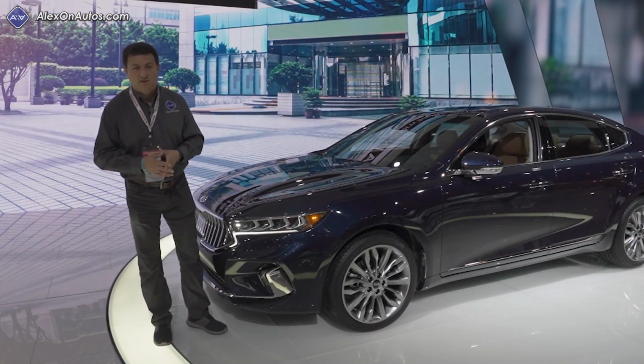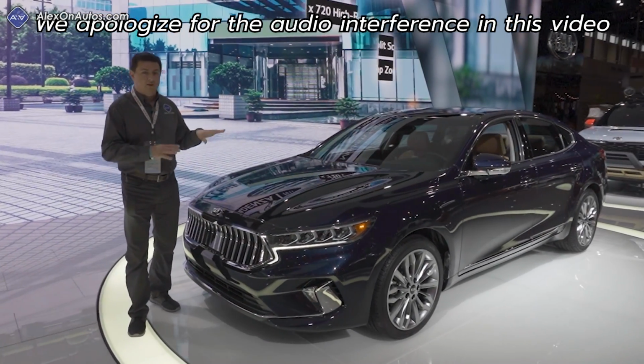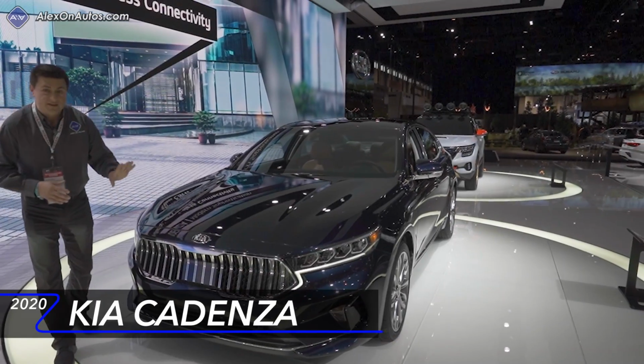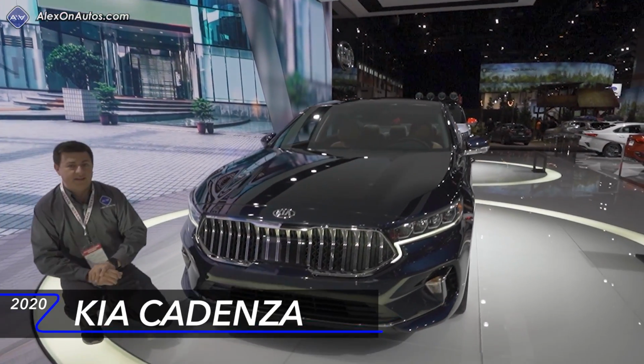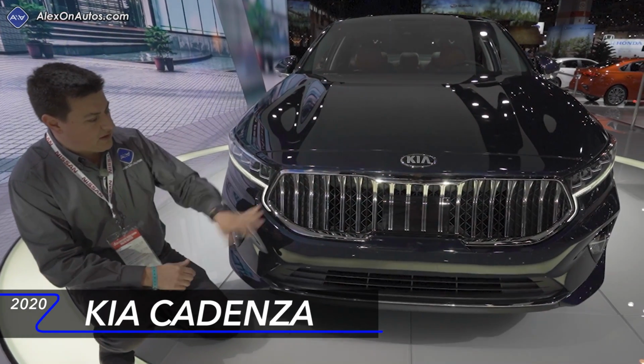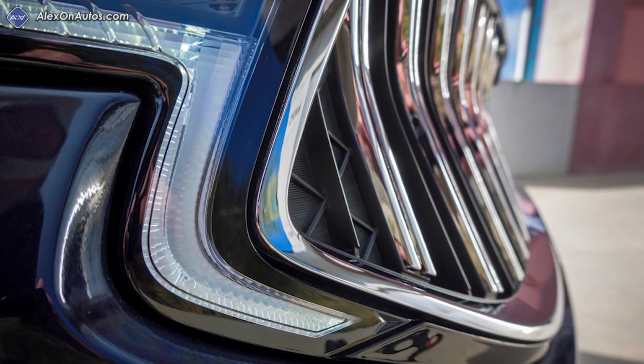Today at the 2020 Chicago Auto Show, Kia pulled the wraps off of their refreshed Cadenza sedan. This is known in other world markets as the Kia K7. If we take a look up front, you'll notice that we get a more aggressive grille design than we saw before, and it still has that sort of scalloped appearance that we saw before. They call that the waterfall grille design.